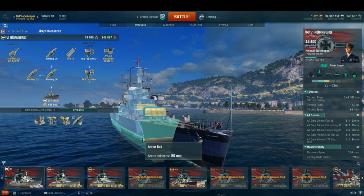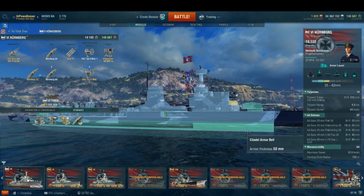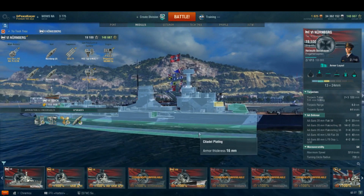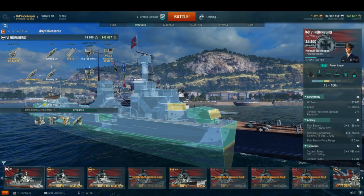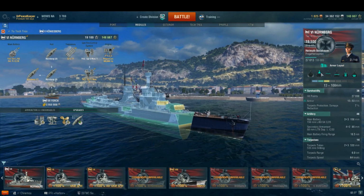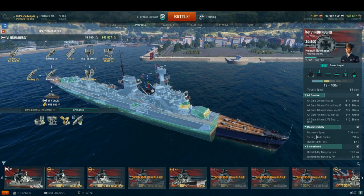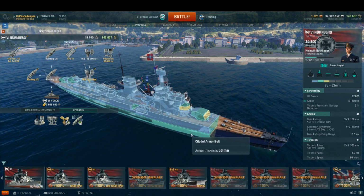It's just, you can see here, her citadel sits above water in some locations, and unfortunately, she only has 50mm of belt armor at her thickest portion, and that's really unacceptable for a ship of this size. I mean, it's a big target. It's not that maneuverable. It just seems to eat citadel hits from all angles, and it's really quite frustrating to play at times.